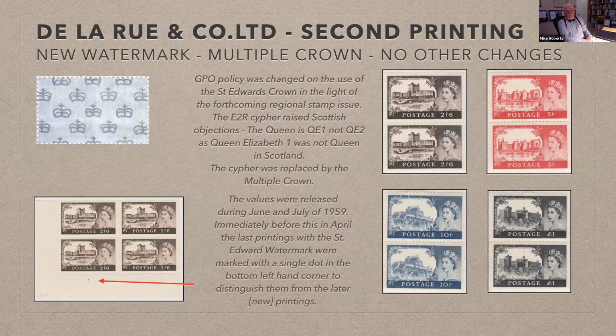Now, the GPO policy changed on the use of the St Edward's crown, and that was in the light of the forthcoming regional stamp issue. Now, the original watermark, which was the E2R cipher, raised Scottish objections, and that was because she wasn't Queen Elizabeth II of Scotland, because the first Queen Elizabeth wasn't Queen in Scotland. So the cipher was replaced by the multiple crown.